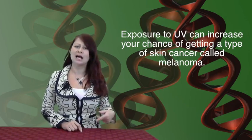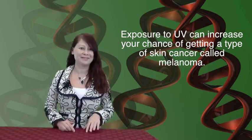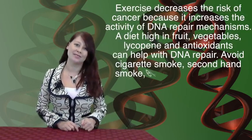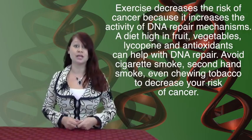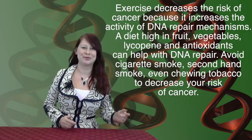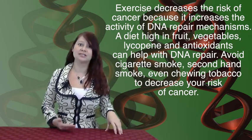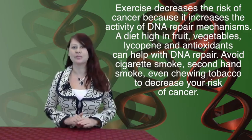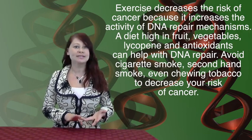So I listed some factors that can increase your chances of getting cancer, but it's probably more important that I discuss ways you can decrease your chances of developing cancer. Well, exercise is high on that list. Do you remember why? Exercise increases the activity of your DNA repair system. And that's one big reason amongst the many for you to exercise more. Also, a diet high in fruits and vegetables that are rich in antioxidants, as these antioxidants can help with DNA repair. Avoiding tobacco products like we just mentioned, cigarette smoke, secondhand smoke, since those contribute to mutations of the DNA.